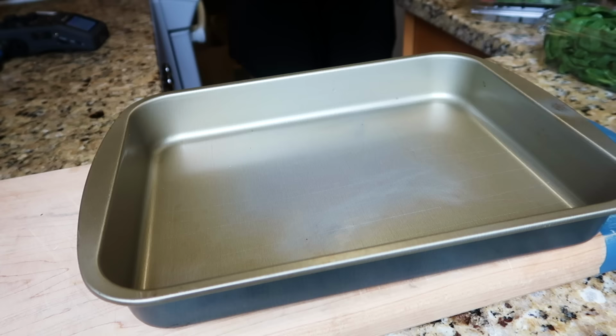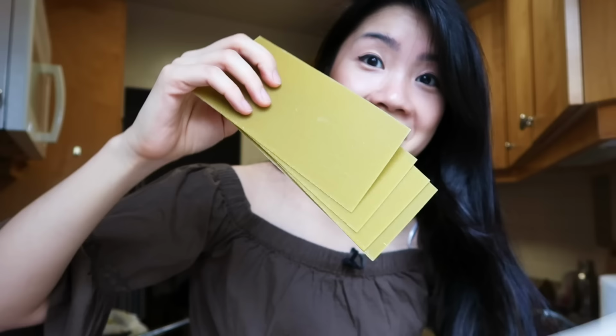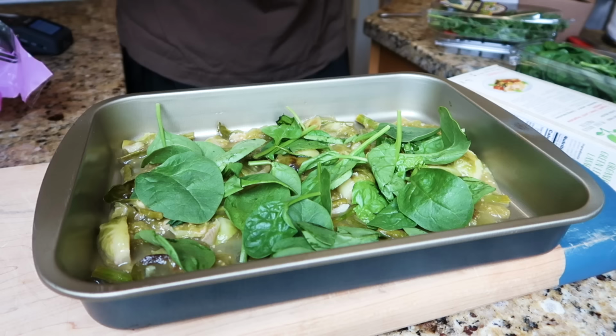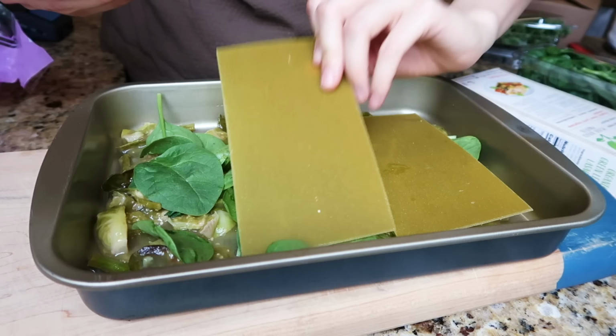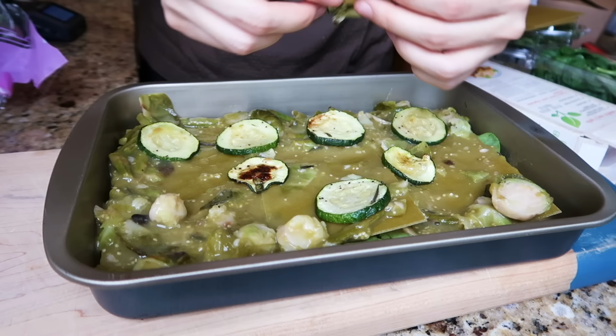First things first, I'm gonna put a layer of this sauce, put some spinach on here. Check out my lasagna sheets. It is definitely a greenish yellow color. It's actually kind of pretty. I'm gonna layer that on. Add on the sauce again. Add my zucchini in here.